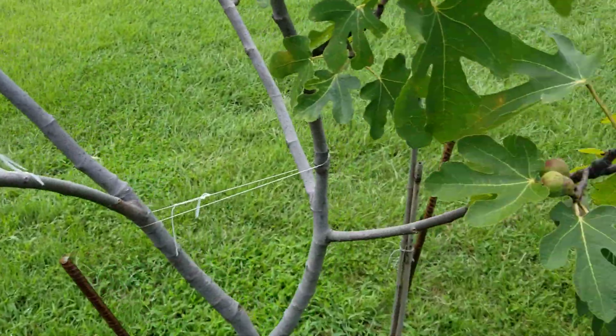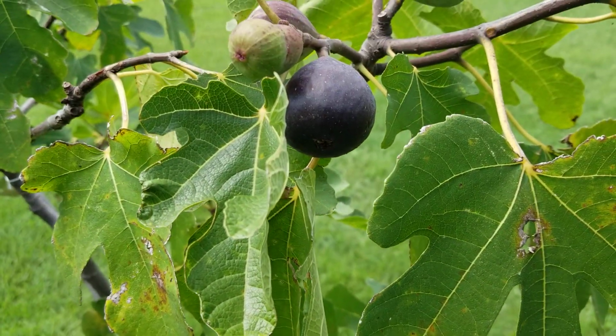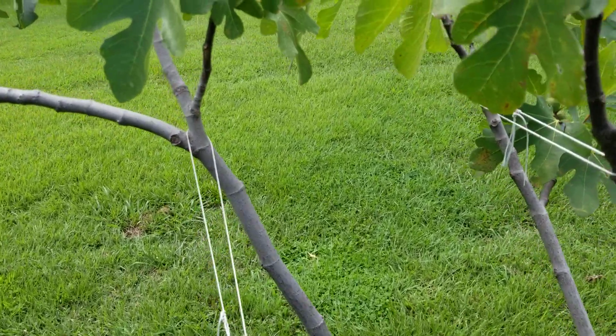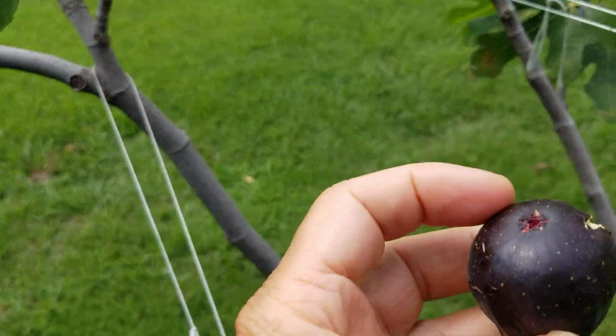And last night, I just stood out here and gobbled down, I don't know, at least a dozen from this tree. It's a very tasty fig. And this is not what this whole video is about.